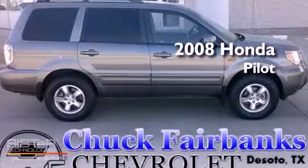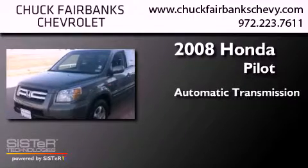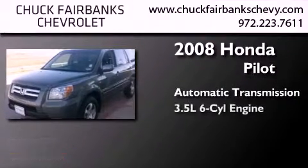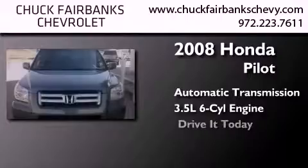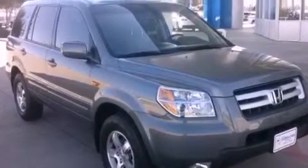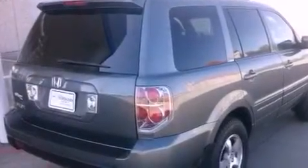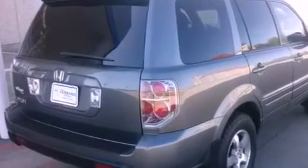This is a 2008 Honda Pilot. This crossover has an automatic transmission and a 3.5-liter V6. Its top features include a multi-link rear suspension, a rear seat DVD entertainment center, XM satellite radio, alloy wheels, roof rails, and a tire pressure monitoring system.